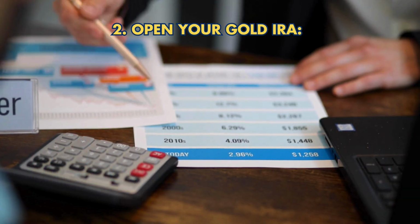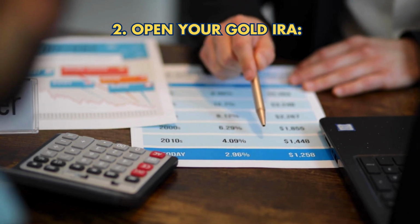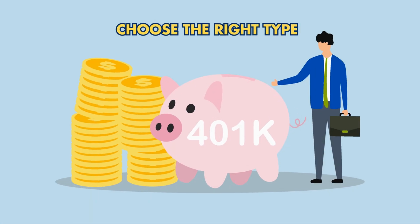2. Open your Gold IRA. Once you select a custodian, you need to open your account. Choose the right type. Pick between a traditional, Roth, or SEP Gold IRA, depending on your tax situation.